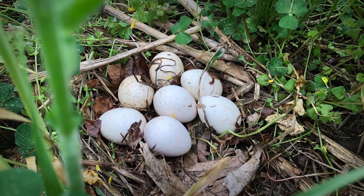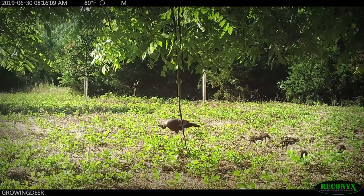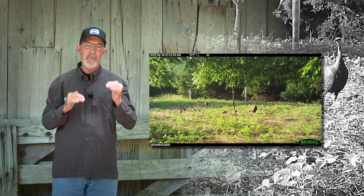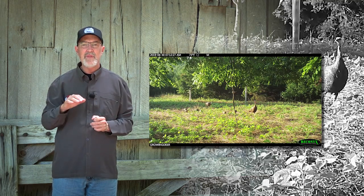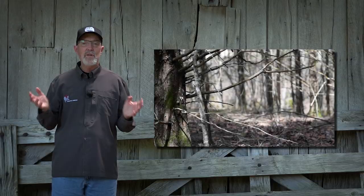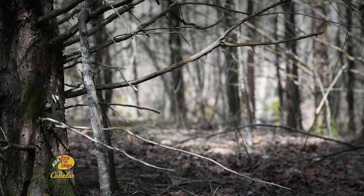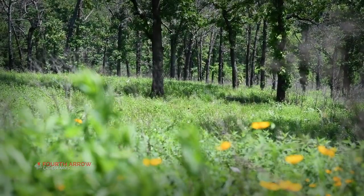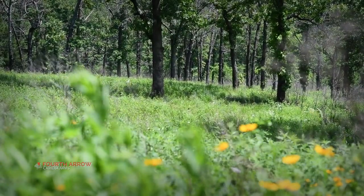Even with the wet conditions, we're seeing lots of poults here at the Proving Grounds. And I believe that's due to years of working to balance the amount of predators with prey and improving the habitat. Through the years, we've shared how we've taken poor quality habitat here at Proving Grounds and converted it to high quality habitat with abundant wildlife populations.